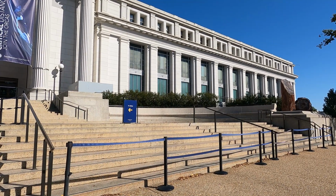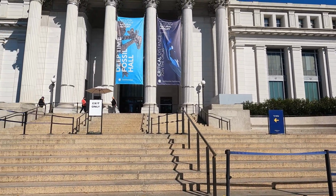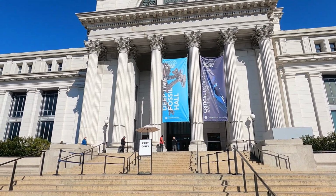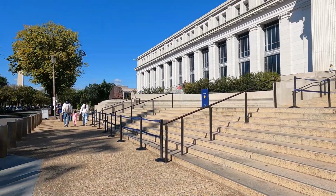So our first stop on day one was the Smithsonian Museum of Natural History, and it was about a 4/10 of a mile walk for us from the Metro station to get there. Yeah, so we did a tremendous amount of walking. We knew it was going to be a tremendous amount of walking. We'll tell you at the end of the video what our walking totals added up to.